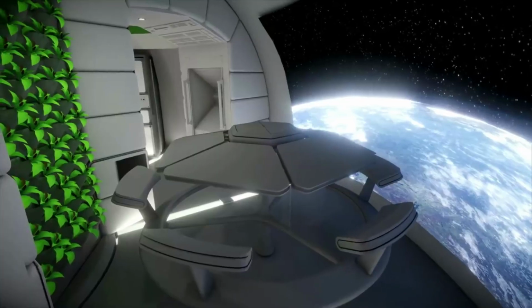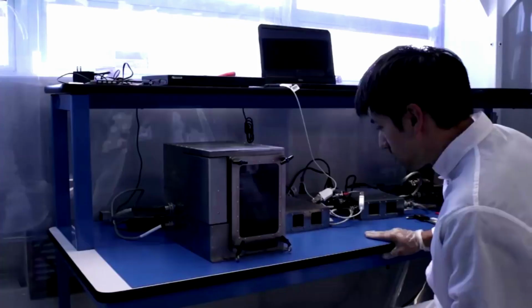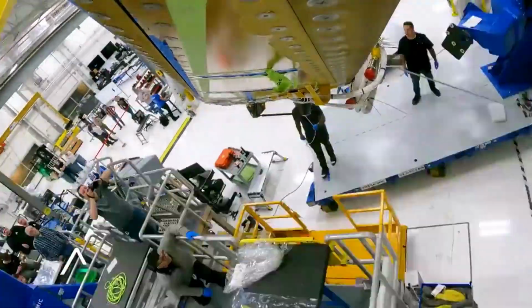In addition to some recent progress in terms of reviews, companies like Sierra Space have also made progress on Dream Chaser. This spaceplane is intended to play a big role in the future of Orbital Reef and transporting humans and cargo to and from this station.